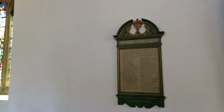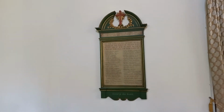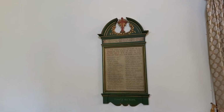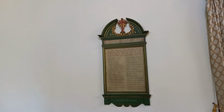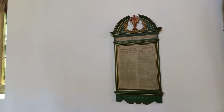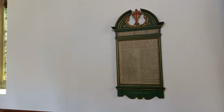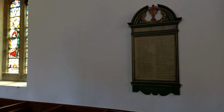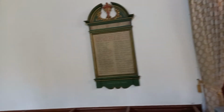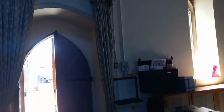I do like to read them though, because I don't like them to be forgotten, because they gave their life for us. There's 20 or more there. Wow. Yeah. Pause it and read it for yourselves, because these young men, they should never be forgotten. No, they've given their lives for the rest of us. Exactly. Anyway, I think on that note, that's it.